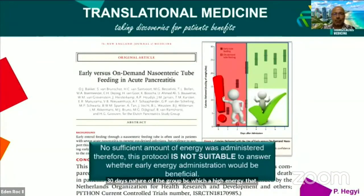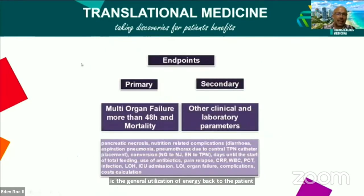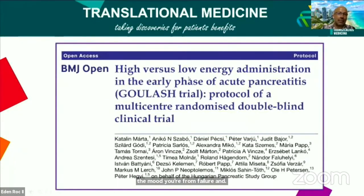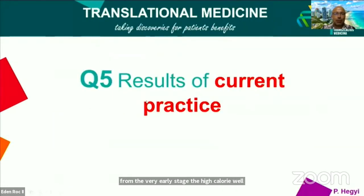Therefore, we developed the study, which we call the GUIA study, the general utilization of energy back to the patient, in which we try to give energy back to the patient. In one group, they get high energy, and in the other group, they get low energy. And the primary endpoint, of course, is multi-organ failure and mortality. This study protocol has been published, and we wait for the interim analysis. However, currently, due to COVID-19, the study development has slowed, but the main aim of the study is to look, from the very early stage, at high calorie versus built-up calorie for the patient.